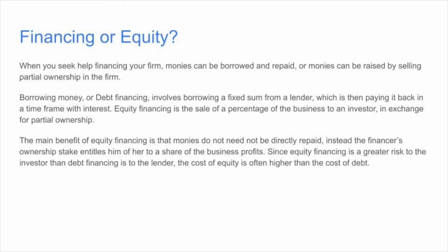All of these sources come with benefits and costs, and you should be aware of them. Generally, if we think about those investors, we can break them down into two types. First, those are people or businesses who are interested in loaning you money. They don't want any share of the business. They just are going to provide you with a sum of money. You, in return, promise to pay that money back with interest.